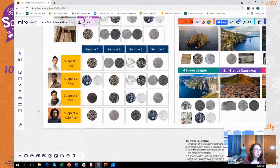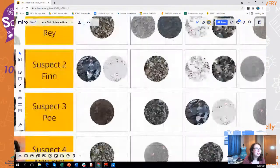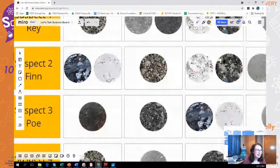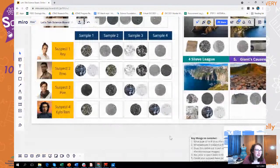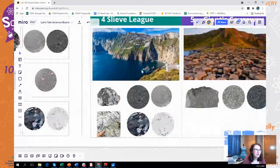So let's move on to suspect two, Finn. So sample one from Finn is that really interesting sample where the crystals all interlock together. So they are from that metamorphic rock that we spoke about earlier. So which location was that? Can we remember? It was Sleeve League, which is this one. So we're at the metamorphic megacliffs.